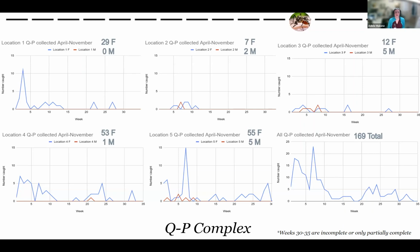Both quinks and pipiens are able to transmit West Nile virus, but there's some evidence showing that pipiens might be more effective at transmitting West Nile virus. But again, they're both ornithophilic, so their behaviors are likely to be very similar. And we by far caught the most of the QP complex out of any other species that we were looking at.